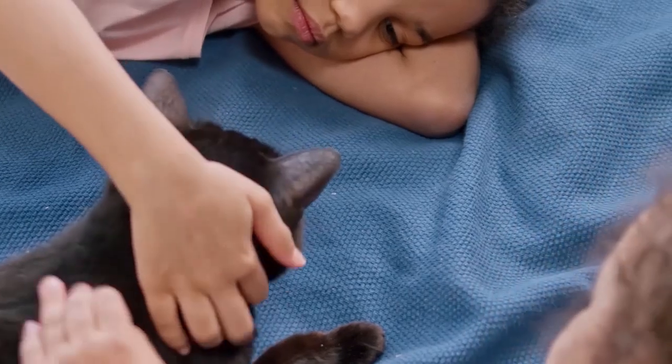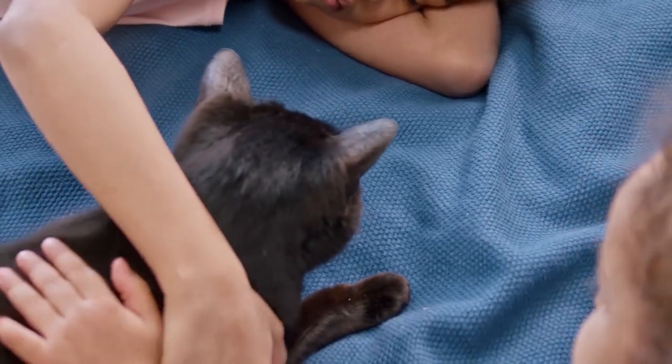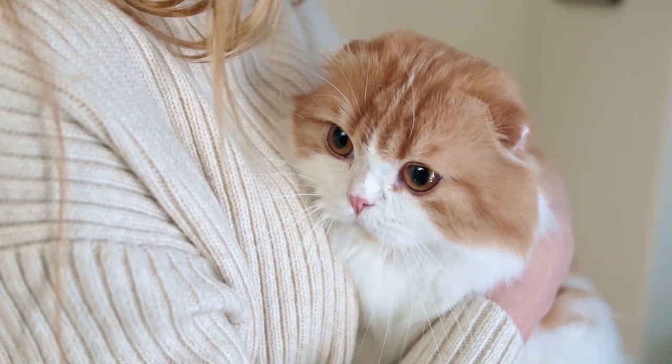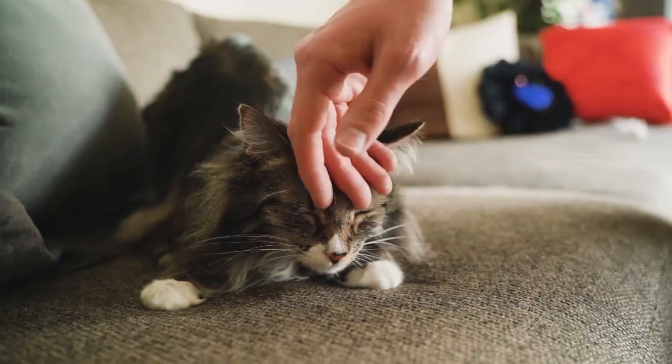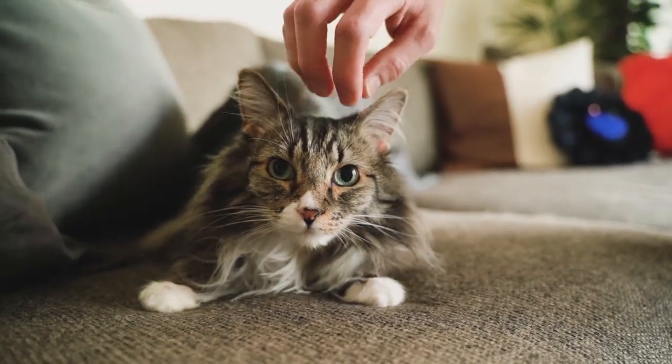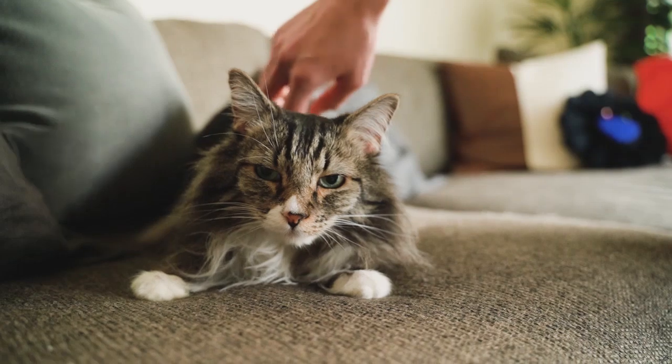Finally, consider getting them a collar with an ID tag with your contact info. There are even multiple pet tracking devices that your pet can wear on their collar, which allow you to always monitor their location. Hopefully, you'll never find yourself in this situation. But if you do, remember not to panic.